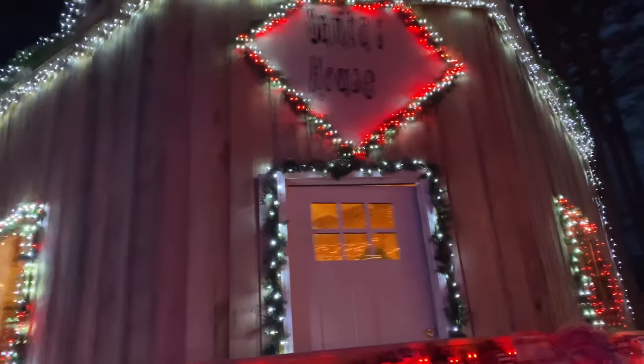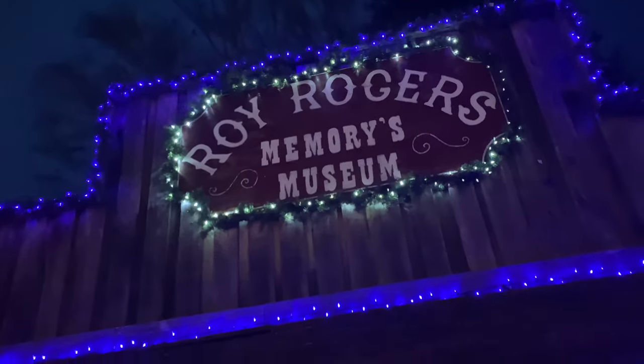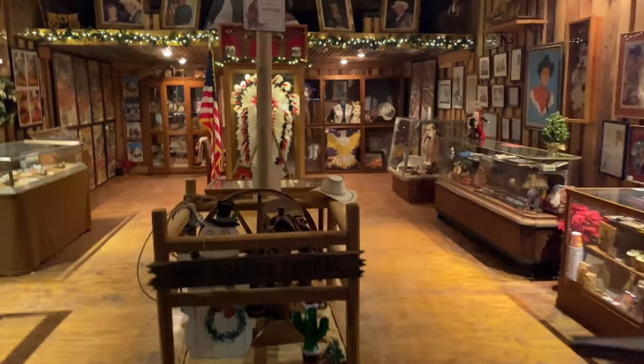See, there it is. I told you, the Santa house. Ho, ho, ho. Gotta go inside and see what's going on. Oh, there's so much stuff that keeps getting our attention, like this Roy Rogers Museum. Look at this. Roy Rogers stuff. Wow.